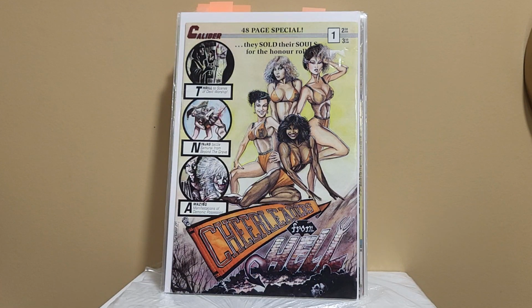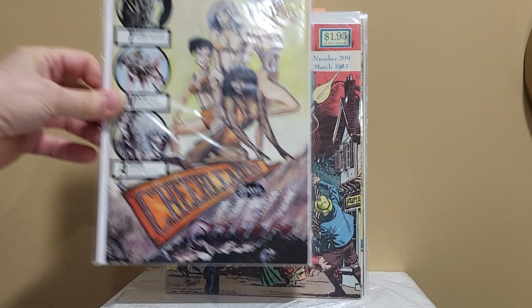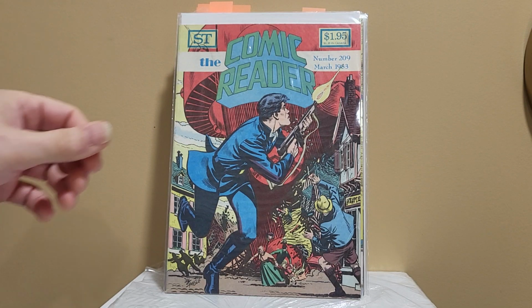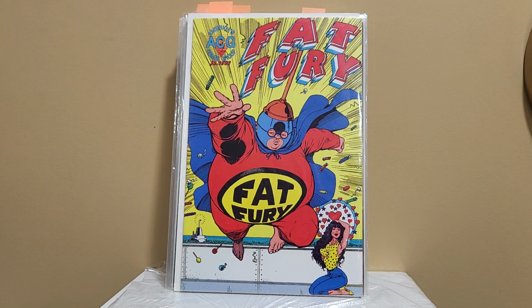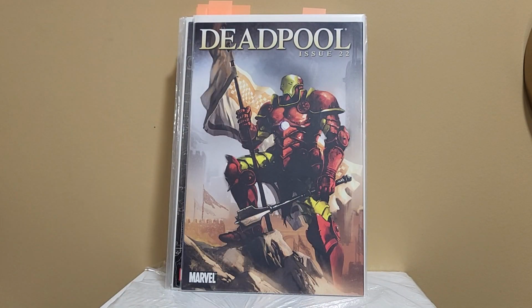This was an interesting book by Caliber. This is Cheerleaders from Hell #1. It's just a one-shot, but had to grab that. Comic Reader 209. I will always grab comic readers if they're cheap enough. Fat Fury is another book I couldn't find anything on, but I know this is right up a poor man's comics alley here. He likes that kind of stuff, and so do I.